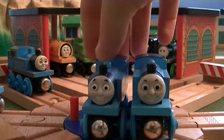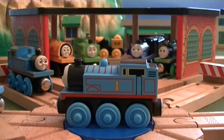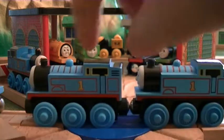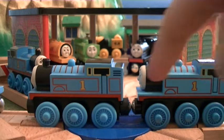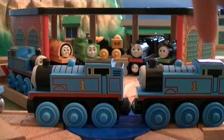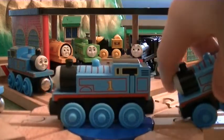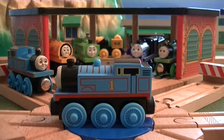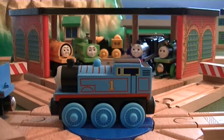But when you take a look at the overall shape, it seems like the printing doesn't really fit the model here. A little bit of an adjustment with the font. This item's actually a little bit taller too. And the color is different. This is a much lighter blue than this one. As a matter of fact, this blue is very similar to the blue on the 2001 model and even the 1992.